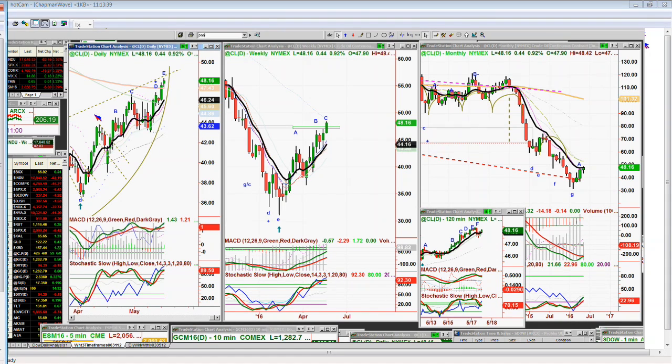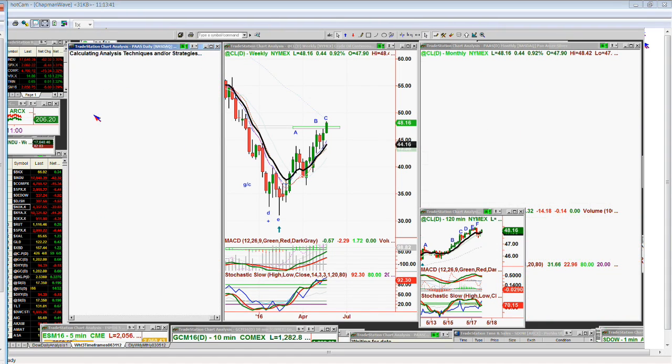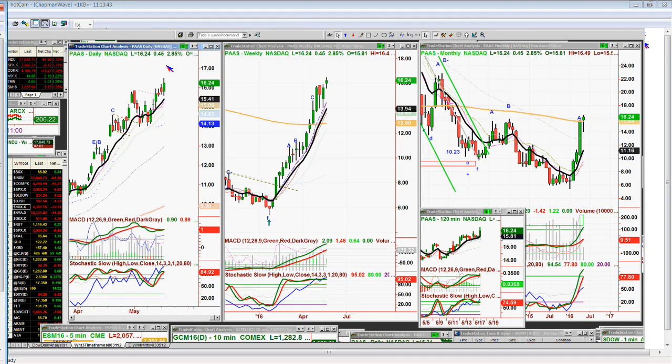I just want to go to PAS. I don't know when I last updated it. A D, and now it's gone to an E alternate count. Could be a B, but I'm calling it a D, and I'm calling it an E for now. Tomorrow, the Fed comes out with Fed speak. Anything could happen. So PAS, what is PAS again?